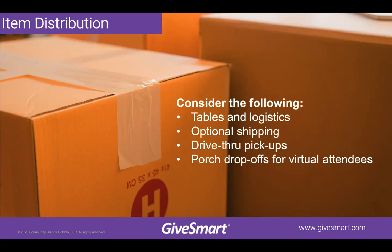So again, a great thing about that self-checkout is there is that giant red paid stamp on it. So this is easy to show anyone when they come up to that table. So a few different ways to arrange your items and your tables to make this more contactless.